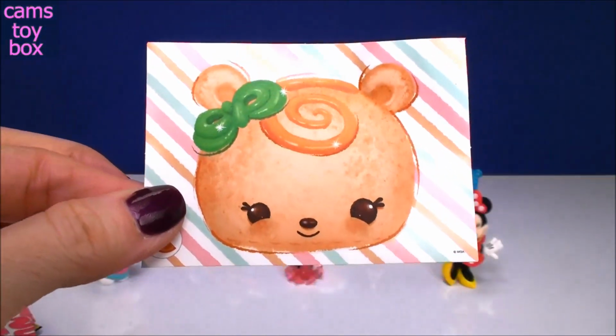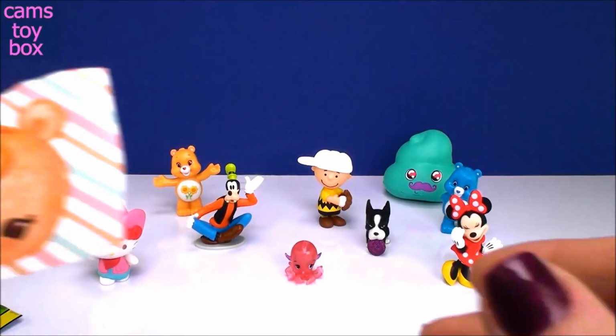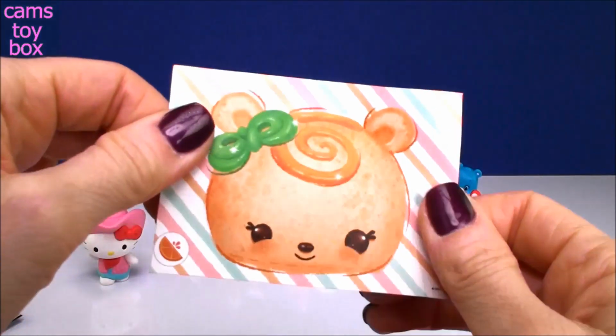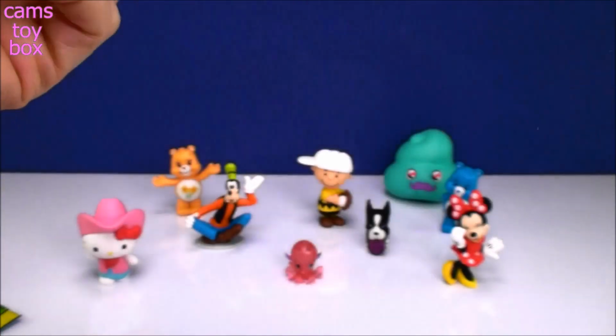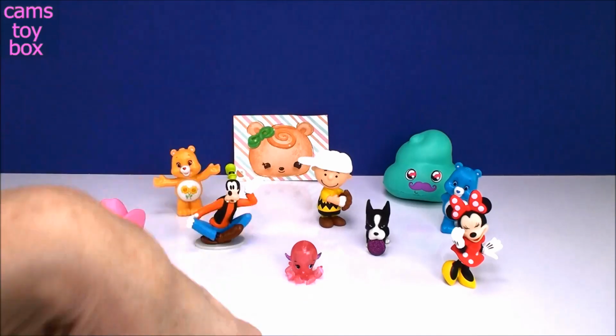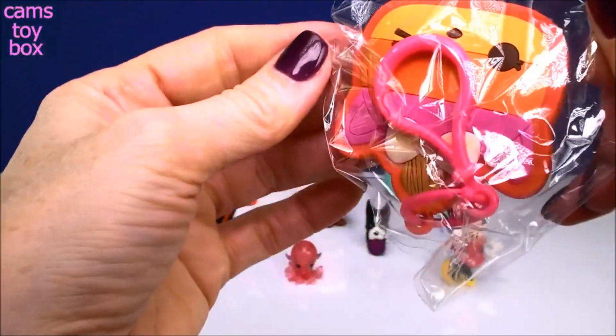Aw, so here is our sticker and they smell absolutely amazing. Just like our Care Bear, it smells like a glass of orange juice. So this one is Orange Swirl, that's why it smells like oranges. And our light up is Tropicali.